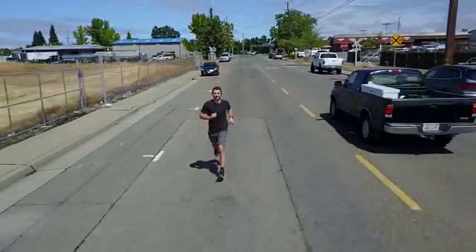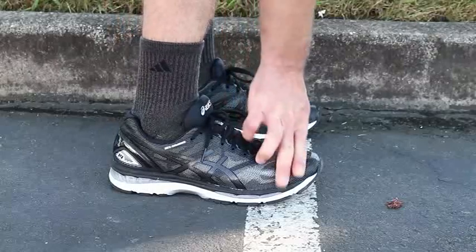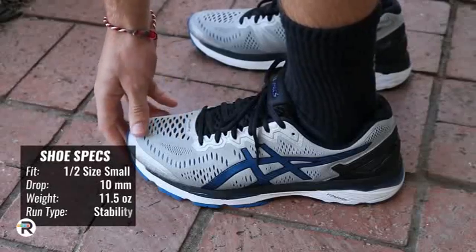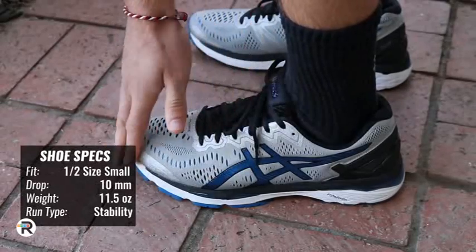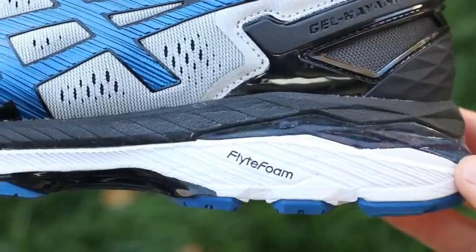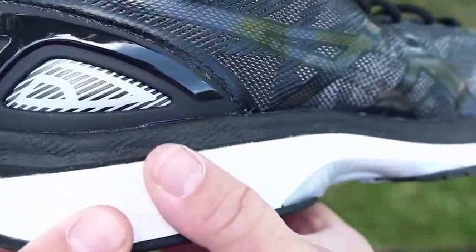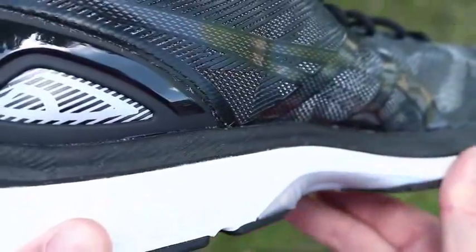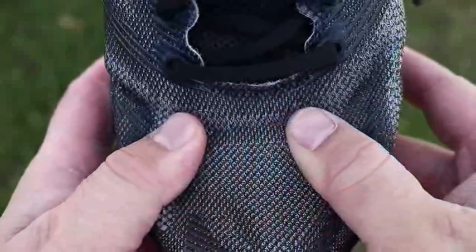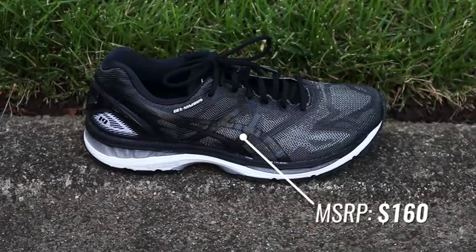If you're a neutral runner or maybe you underpronate a little bit, roll outwards, maybe check out the Nimbus 19. If you tend to pronate a little bit too much, you got to check out the 22s or the 23s or the 24s in the Kayano series. They've got good lockdown. The Flight Foam from Asics plus the gel cushioning system is awesome. Really great cushioning system on both of these shoes. They've got pretty decent lockdown and great breathability. The one thing is $160 for these shoes. The price points are just insane.